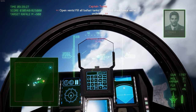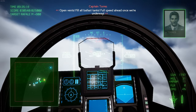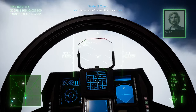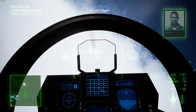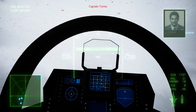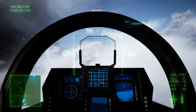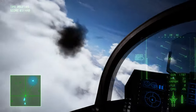Shit! Open vents. Fill all ballast tanks. Full speed ahead once we're underway. Enemy submarine is going under! Shit! That monster will roam the oceans. Trigger's caught up to them. Scrap them, Trigger! Heed my words. This boat has the means to end this hideous war in a definitive and elegant manner. Yes! Donation! Target's destruction confirmed!